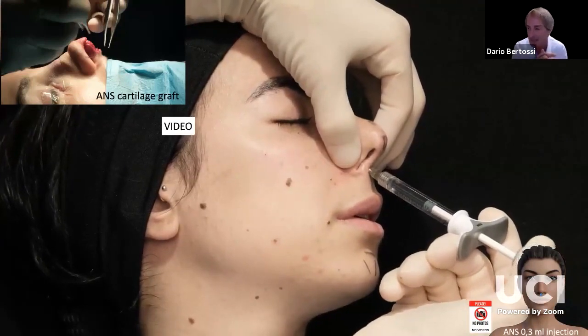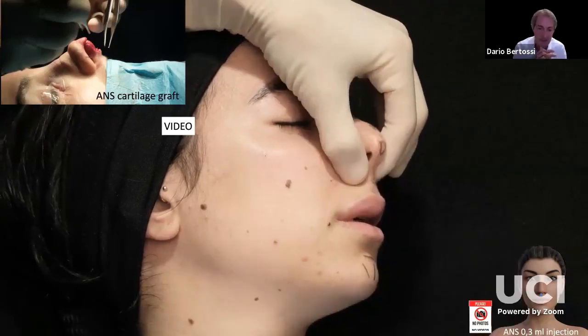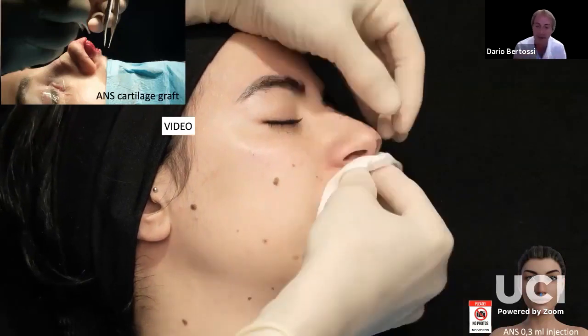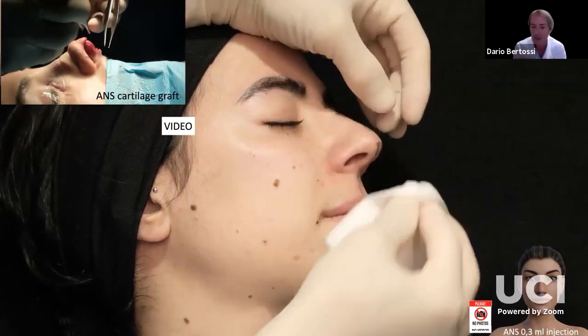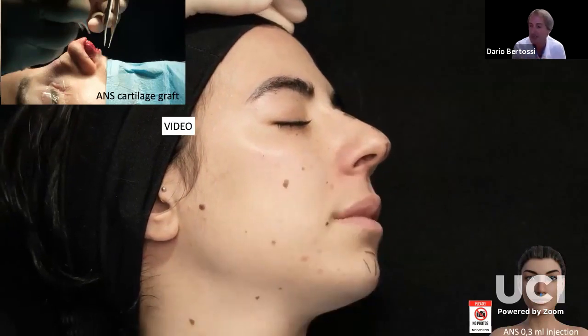I don't agree with that. I think that 5 or 6 seconds is enough. But we have to wait a little bit because the material is viscous, and if we have a priming of the needle, we don't know if the high viscosity gel is preventing the aspiration of blood.